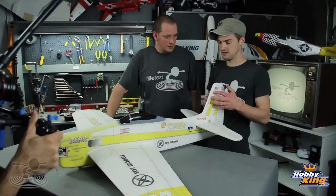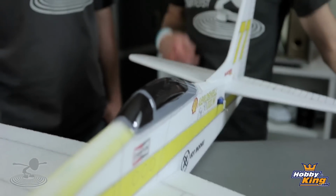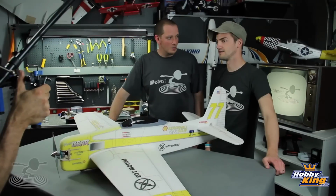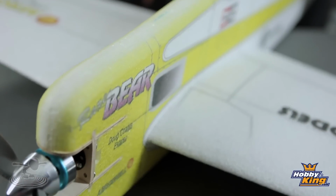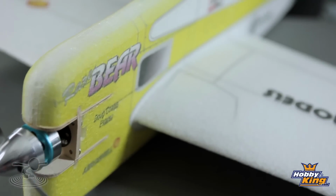You want to take a guess what this foam is? Feel it. EPO. Close. Keep feeling it. EPS. No. EPG. No. RPMs. No. KV. No. It's every people's plane. EPP. It's a very, very strong but light and durable construction.